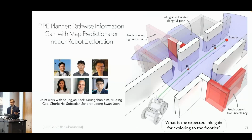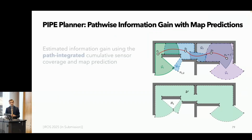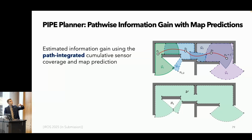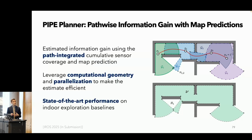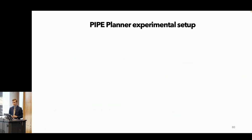So we created one called Pipe Planner, which estimates the information gain for a frontier by using a path integration or cumulative sensor coverage paired with this map prediction. So in this work, we estimate the coverage at all points along the path and leading up to the frontier and accumulate that using both the coverage and map prediction. However, these coverage estimates at each of these points is extremely computationally expensive. So we have to leverage some things such as computational geometry and parallelization in order to really speed this up and allow this to be pretty quick. And this leads us to having state-of-the-art performance in these indoor exploration baselines.